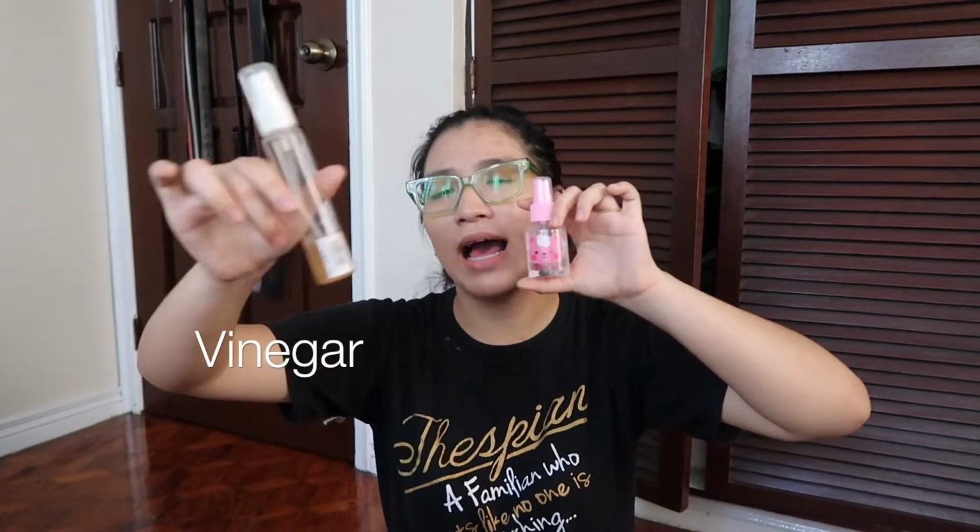So this is the white vinegar and this is apple cider. I exchange these two every other day because it really helps. It might really smell a lot, but it really helps when you have pimples at your back. You just put it in the cotton and rub it at your back. Don't put it directly, and be sure to dry it up before lying at your bed or anywhere because it would really smell, guys. So tsaga lang.